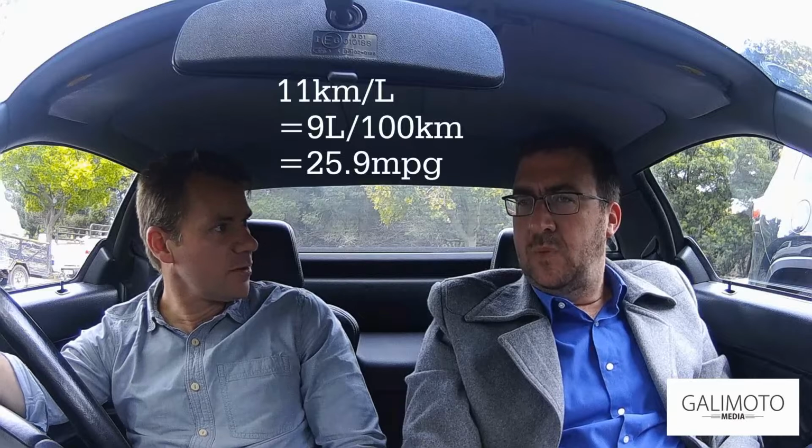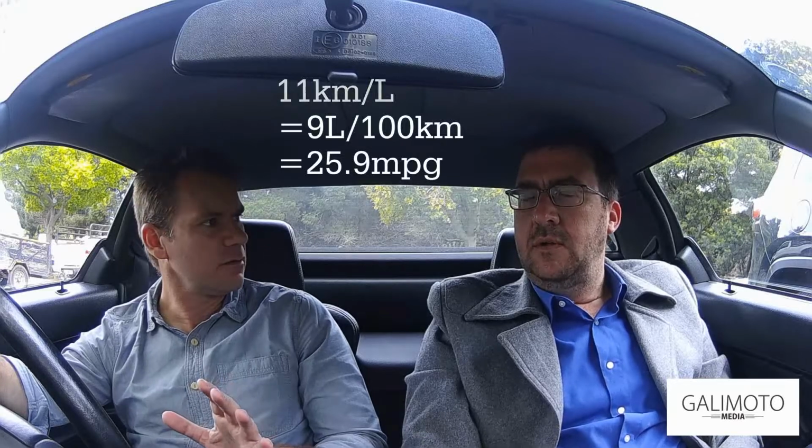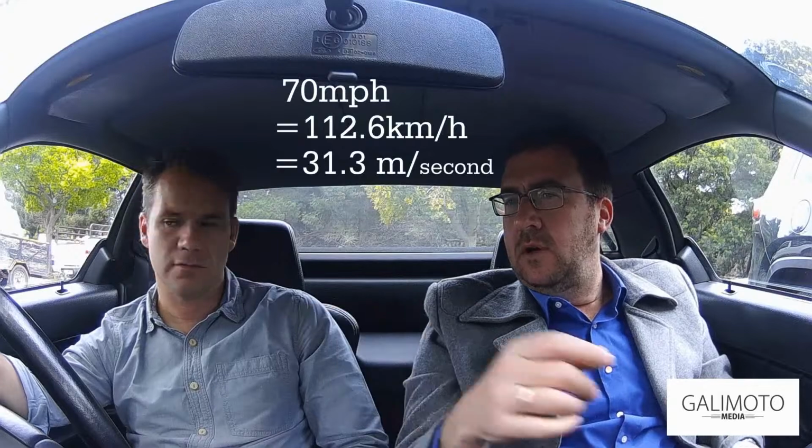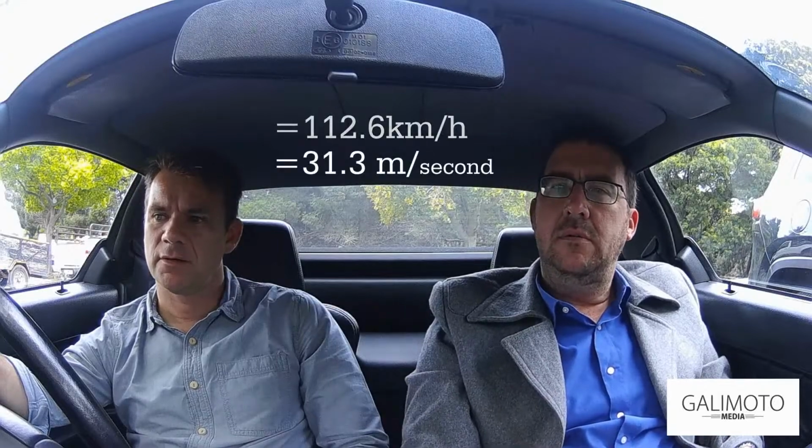And it's actually not bad on fuel. I drove to a town down in South Africa, George. We got 11 kilometers per liter. That's about 8-9 liters per 100. Okay, that was cruising, at around 70 miles per hour, 120 kilometers per hour. We were just cruising. And a 5-speed gearbox.